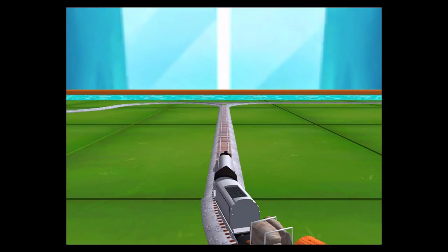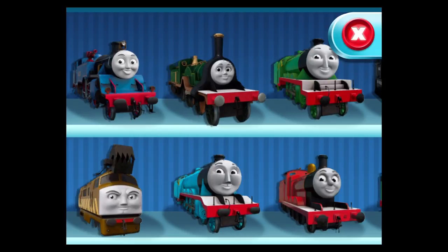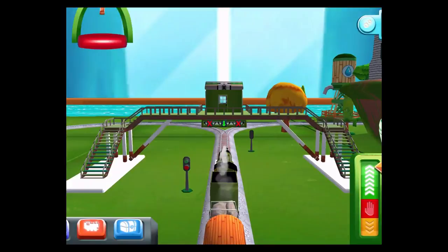All the engines are very happy to see you again. Choose your engine. Henry. Where should we go next?